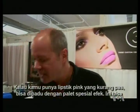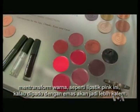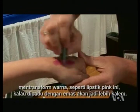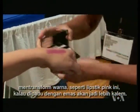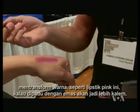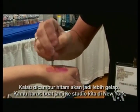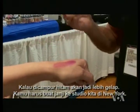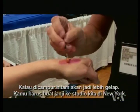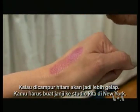And we can do that really easily with something like our special effects palette. This is a palette that you can use to transform any color. For example, if we take a lipstick here, this is a pink, and it's a very cool base. What we could actually do is show you how to warm it up. So to make it more appropriate for your skin, we could take perhaps a little bit of a gold and transform that. And we've just warmed it up, made it a little bit more natural for your skin tone. We could also take a little bit of something like black if you wanted to darken the color a little bit. These are all sheer, so you can customize to whatever your needs are.